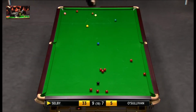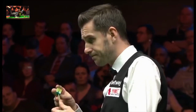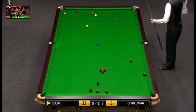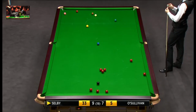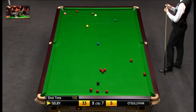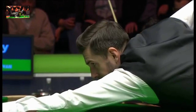maybe even get on the pink, but the pink back on its spot might just block the path for a red that's near the pink spot. The little triangular reds, it looks like there's one of them will go, but he's taken an awful long time over a fairly straightforward shot, you would have to say. With the cue power that he has, shouldn't be a problem, this.